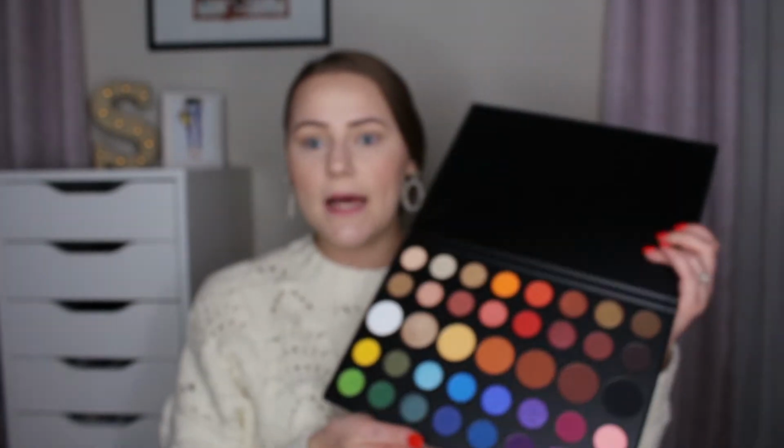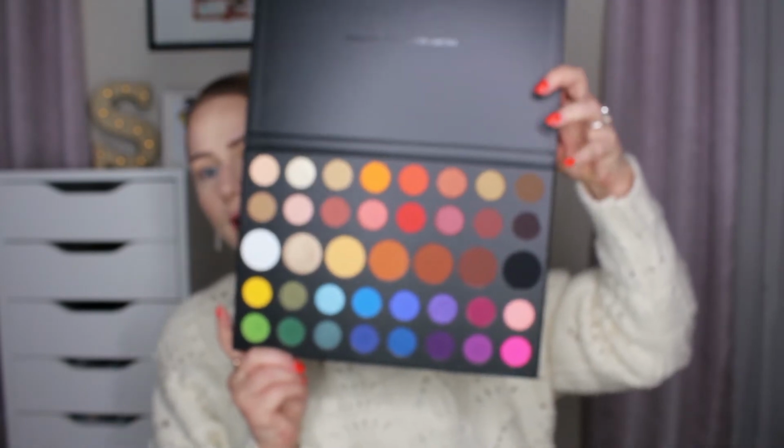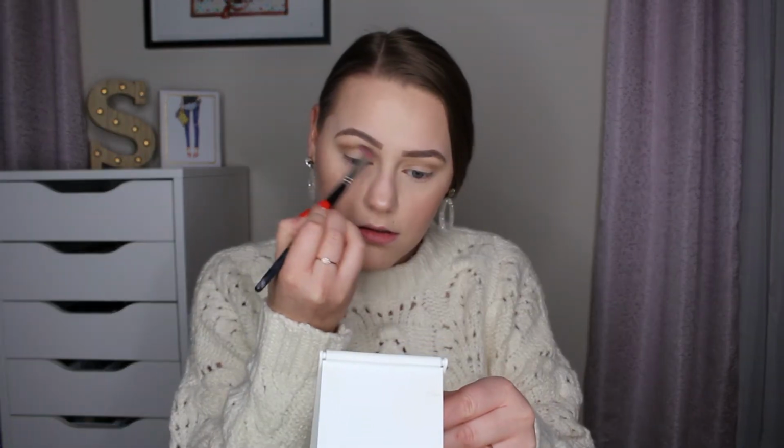Then to deepen it up, I'm gonna go in with this brown shade over here in the far corner. That is the color T. And I'm gonna go in with the same brush.